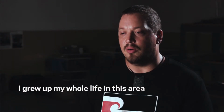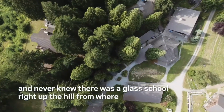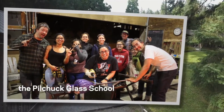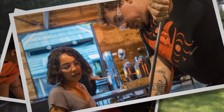I grew up my whole life in this area and spent a lot of time in Skagit Valley and never knew there was a glass school right up the hill from where we would go in the summers. So I just wanted to make that available, because I think it is something very special, the Pilchuck Glass School. And this setting is part of what makes it so special, and to be able to share that with the people of the land.